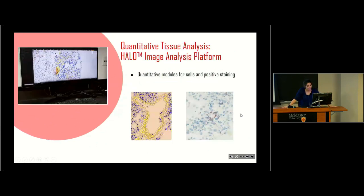And then we have a quantitative tissue analysis software. So we go in and we quantify the cell types and the amount of positive staining, so we can really get numbers for what's expressed in this human lung tissue.